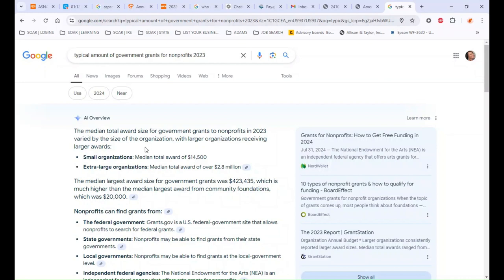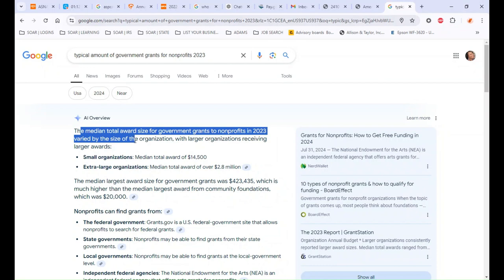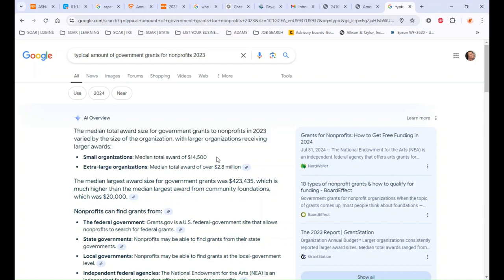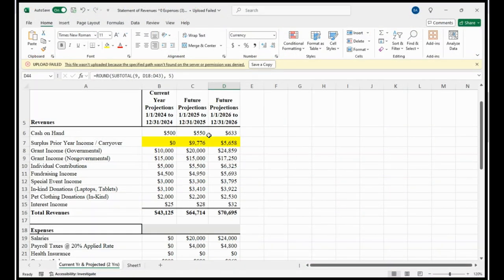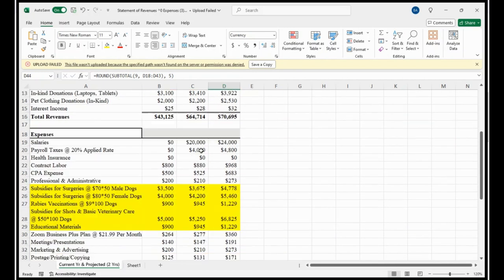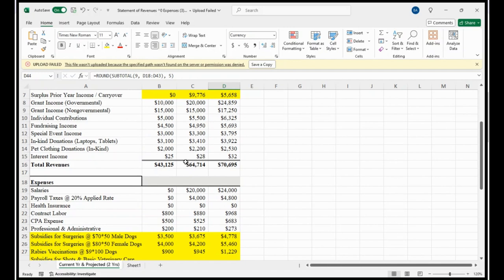And it told me that the median total award size for government grants to nonprofits in 2023 varied by the size of the organization, with larger organizations receiving larger awards. Of course, if you're a larger organization, you're going to get a larger award. However, it tells me here that for small organizations, the median total award was $14,500. So that's how I was able to confidently put 10,000 here. I didn't want to say 14,500. Again, I like to keep my numbers on the low end for a new nonprofit. So that's what I did there.